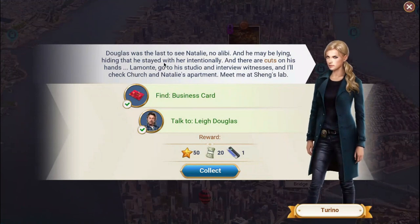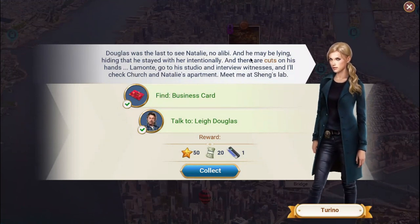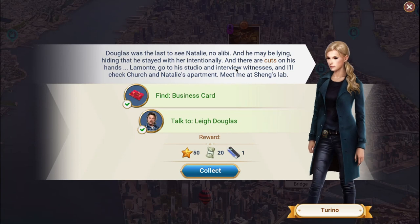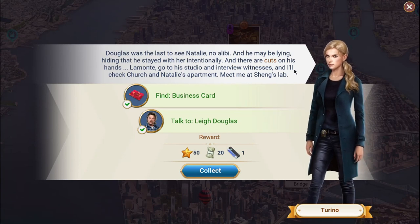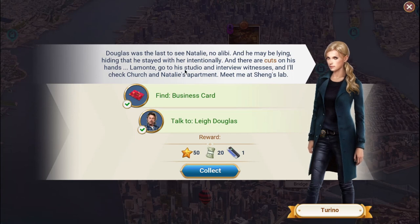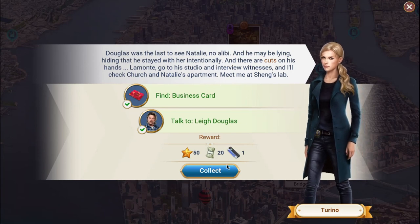Douglas was the last to see Natalie. No alibi, and he may be lying, hiding that he stayed with her intentionally. And there are cuts on his hands. Why does everybody have cuts on their hands? I'm gonna go to the studio and interview witnesses. I'll check Church and Natalie's apartment. Meet me at... Okay.